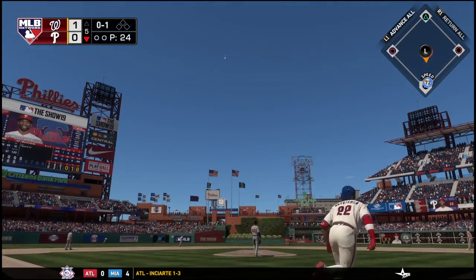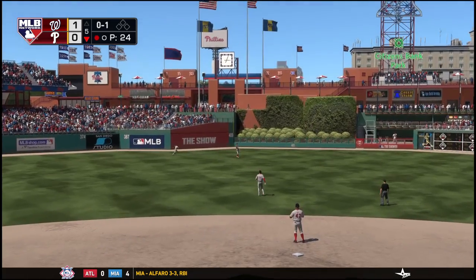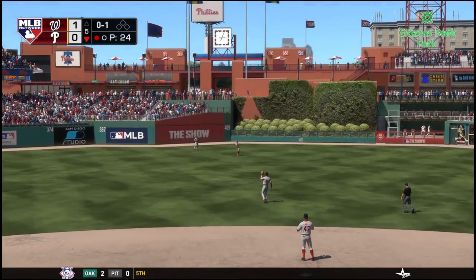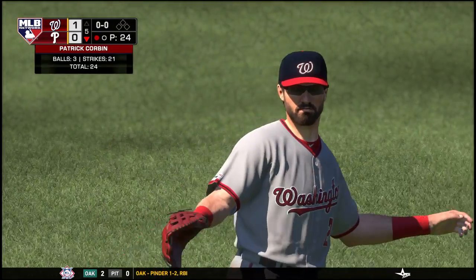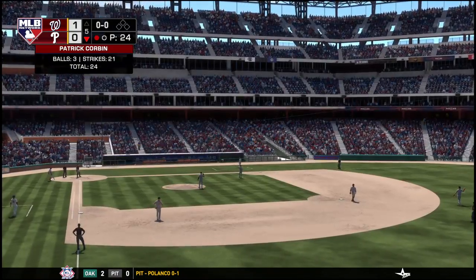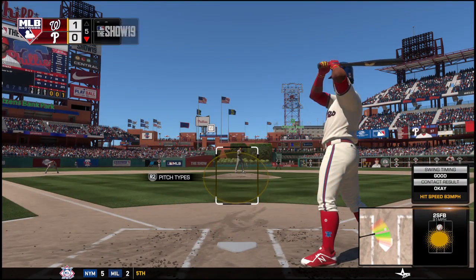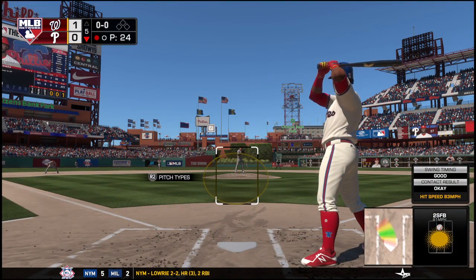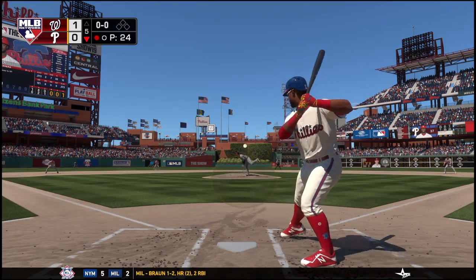Hit in the air to straightaway center. Eaton is under it. 1 away. Now batting, center fielder, Odubel Herrera. So the bases are empty with 1 man gone, and that'll bring up the center fielder, Odubel Herrera.